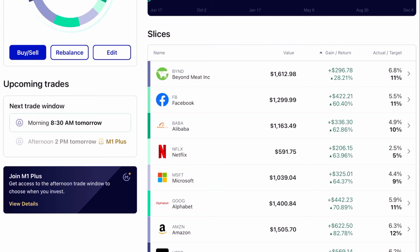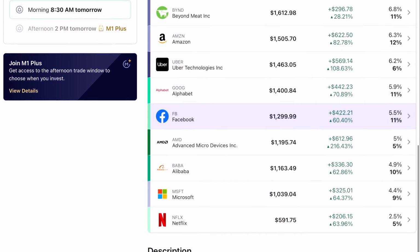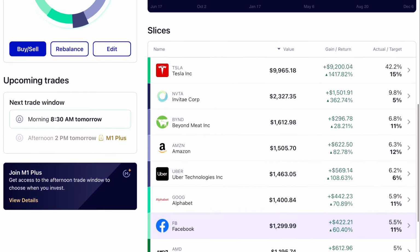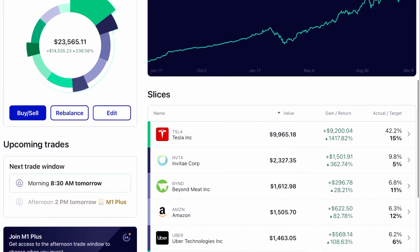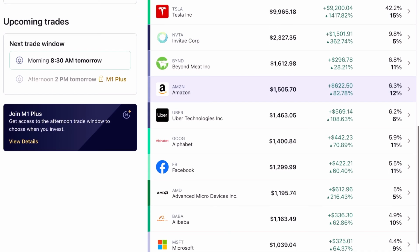Those are the laggards. So if you just go back to value and you go all the way down, all 11 stocks are either up 60% or more in the last 14 months. The main word that I always use with this portfolio is monopolistic. These companies are all monopolistic in nature in the spaces that they work in.